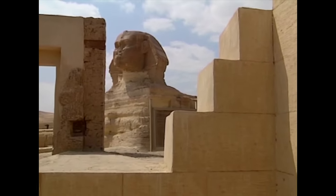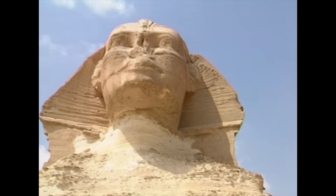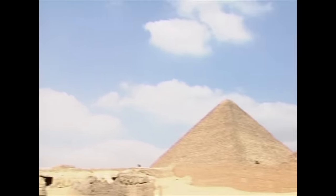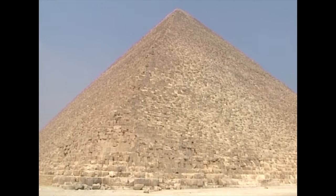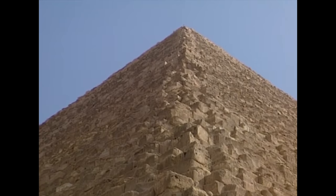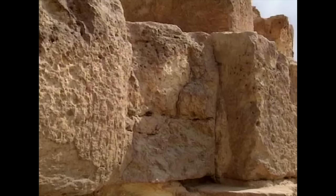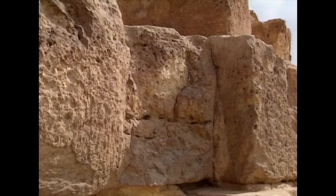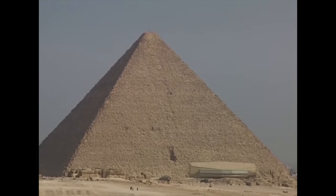The Sphinx, that mythical mixed beast and human, stands guard over the indestructible, the masterpiece, the Pyramid of Cheops. Originally almost 500 feet high, the pyramid was built on a scale nearly impossible to comprehend. 2.5 million blocks of stone, one block laid every 20 seconds, 8 hours a day, 6 days for 25 years.